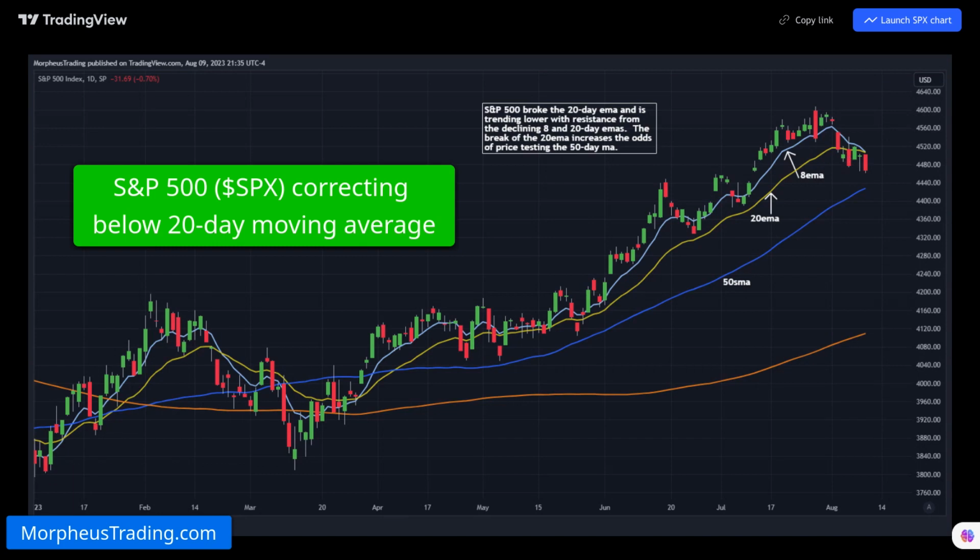Now, what does that mean for the market? Well, first of all, markets don't move up in a straight line. Obviously they correct along the way. And is this a healthy correction? First of all, the 20-period EMA and the 8 EMA are two of the short-term indicators we use for trend. And now that the price action has slipped below those levels and not snapped back above, both the 10 and 20-period moving averages will now act as resistance.